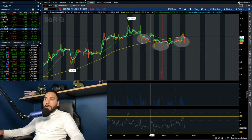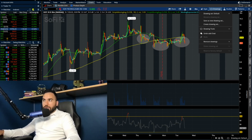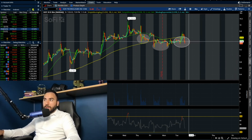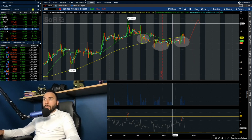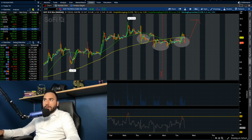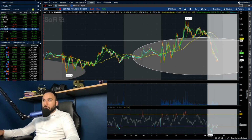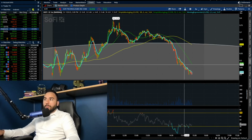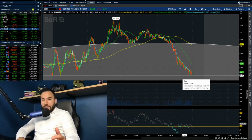So let's see if we bounce off that point and maybe see some sort of completion in this right shoulder of the inverse head and shoulders. Will we do that? Will we not? I don't know. But I'm watching it very closely right now as SoFi is arguably getting a bit oversold, especially on the intraday chart. You guys can see we also have a bullish divergence on the intraday chart. So let's see how it plays out over the next 30 minutes, guys.